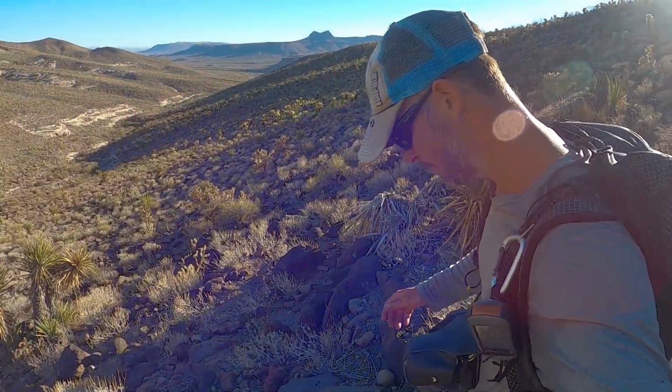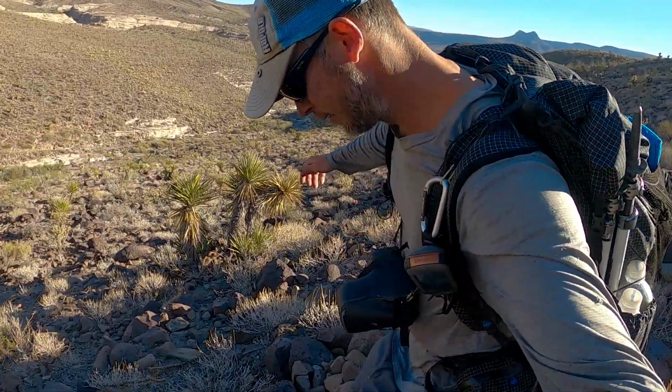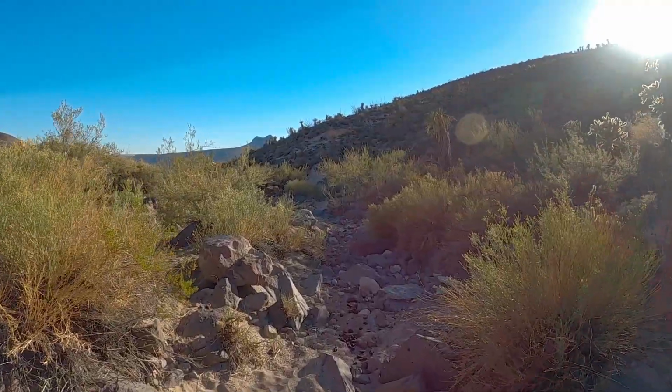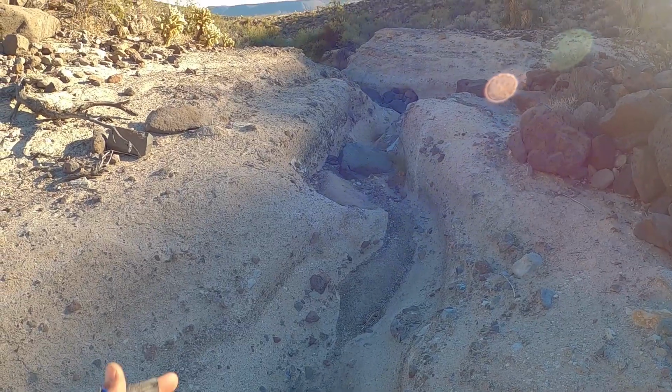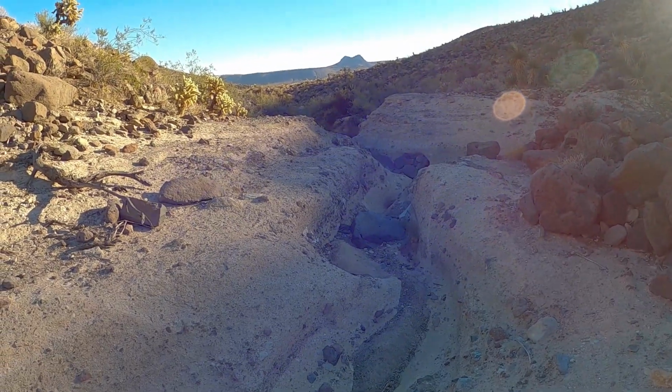It's never easy. Down in the wash now. At least I'm going to avoid that cholla forest. And of course the wash itself is going to be a pain. It's going to want to funnel me left or right.